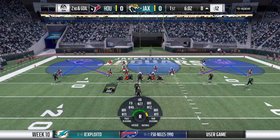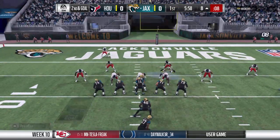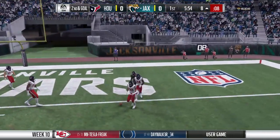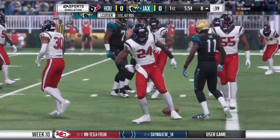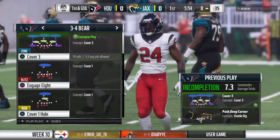Single receiver. Hey, you're on an island over there. Here we go. 3-19. On 2nd down, here's Cutler. And incomplete there. A nice hit. Jars the ball free and brings up 3rd down.